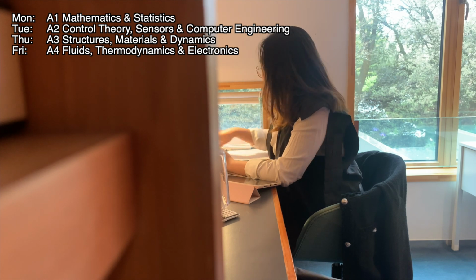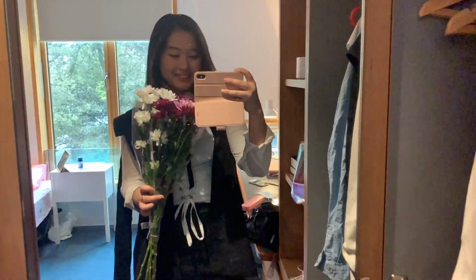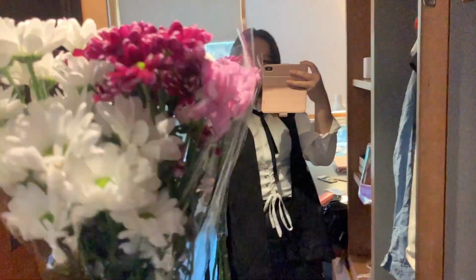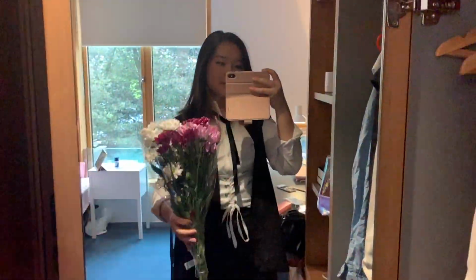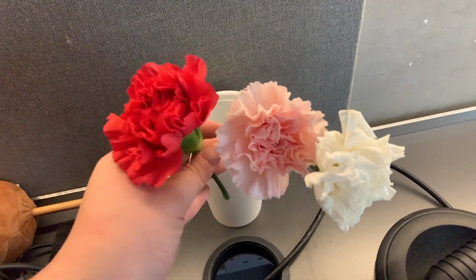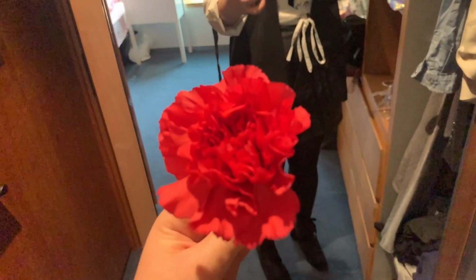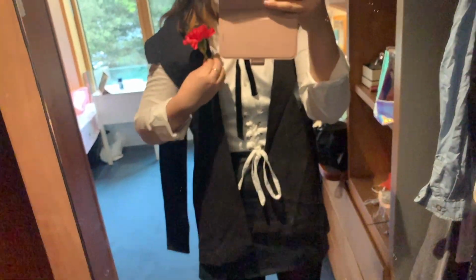My friends gave me these flowers on the last day of my exams. They are so pretty. These are called carnations. They are given by our college kids, and they have 3 different colors that we wear on top of our sub fusc. Because today is the last day, it's gonna be red.